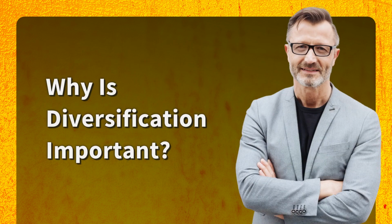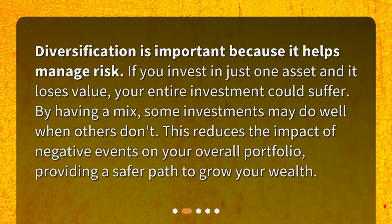Why is diversification important? Diversification is important because it helps manage risk. If you invest in just one asset and it loses value, your entire investment could suffer. By having a mix, some investments may do well when others don't. This reduces the impact of negative events on your overall portfolio, providing a safer path to grow your wealth.